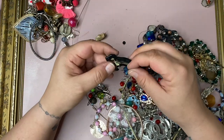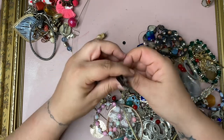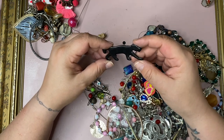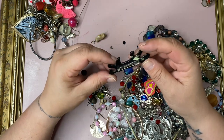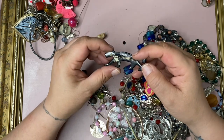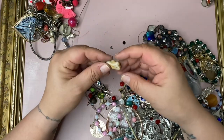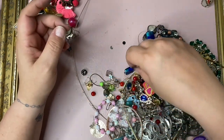Bracelet. Oh, look at that. A pant for a nut. That's really old. Is that a sticker on it or something? I'd probably sell that. I like that. Plastic.